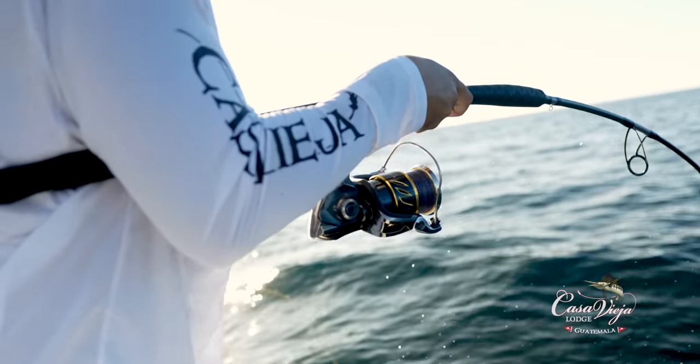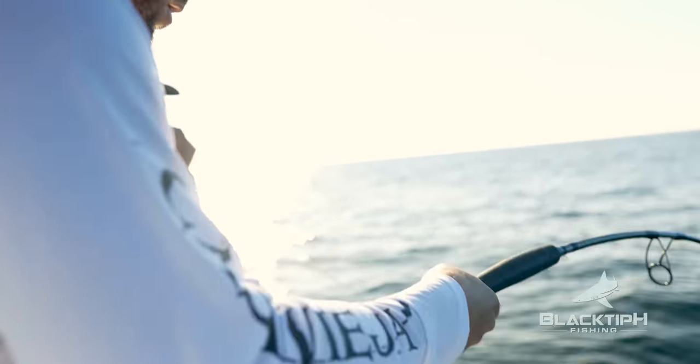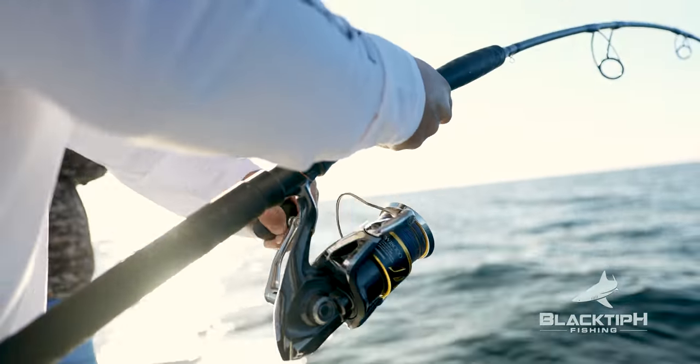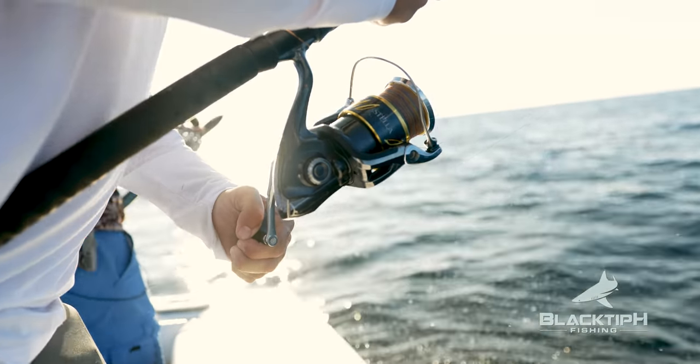I think you got him, bro. You got him. Reel. Is that him? Come on, Victor. You got a giant on there, dude. You got a giant on. There he goes again. Oh, you might have the biggest one of the day. Look at the focus in Victor's face right now, guys. I've never seen him more focused in my life. Come on, Victor, you got a good one on there. Come on. It's your first grouper ever.